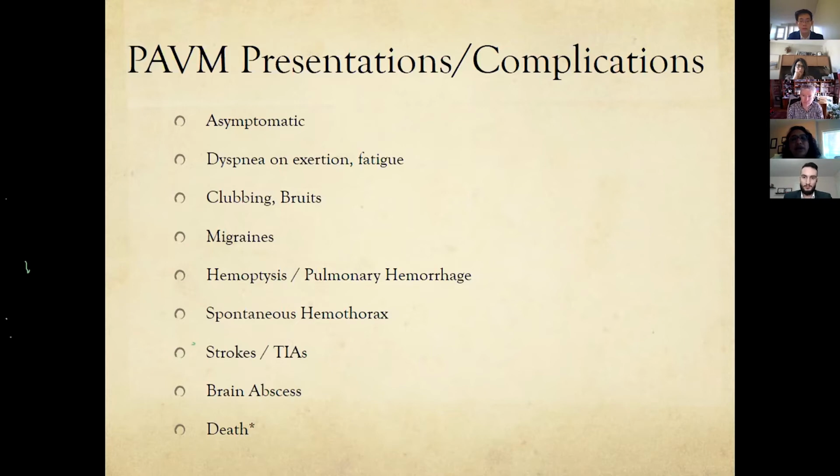Fatigue is common in patients, along with clubbing, bruits, which is a sound we hear with the stethoscope, or pulmonary murmurs is another term. We've had a few who have large pulmonary AVMs. You're listening with your stethoscope over the lungs and you hear a lung murmur. It's great for medical students and residents. After we embolize it, that murmur is gone. Migraines are common. Some patients will actually say, my migraines are getting worse, I think my pulmonary AVMs are growing. I've had maybe 4 or 5 people who can actually predict ahead of us where this is the case.